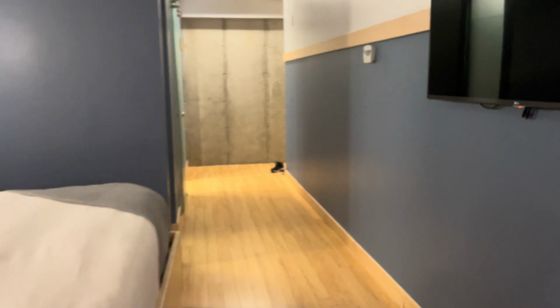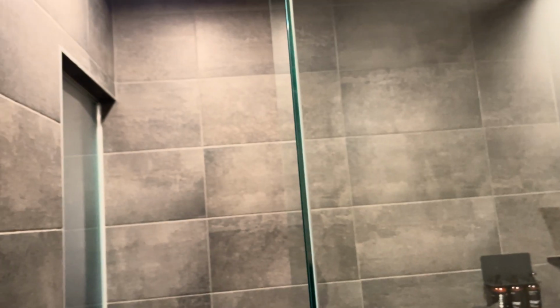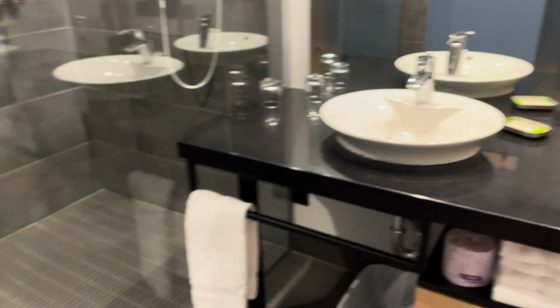Now let's take a look at the bathroom. And in the bathroom, nice walk-in shower, a rain shower. Oh no, it's not a rain shower. Pretty spacious bathroom. Nothing more to it.